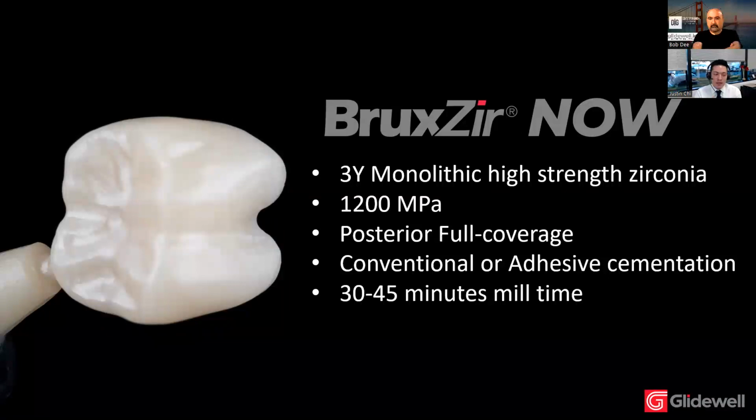And so again, what that means is these blocks have already been through that sintering cycle, that oven cycle that you saw the lab do with those milled restorations. And so out of the mill, you're ready to seat this for your patient.